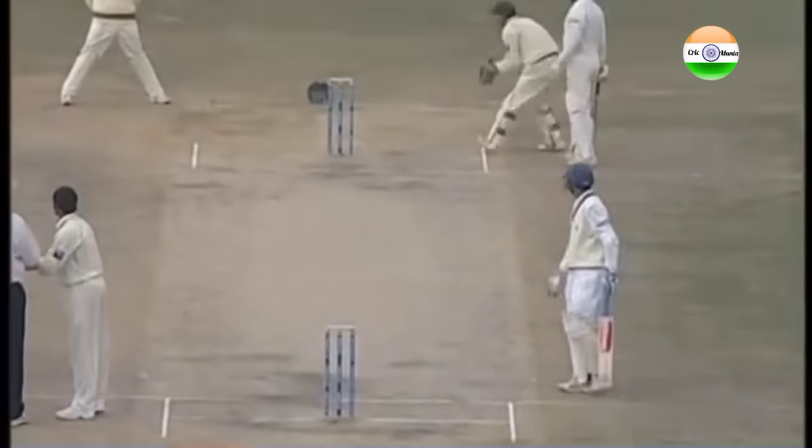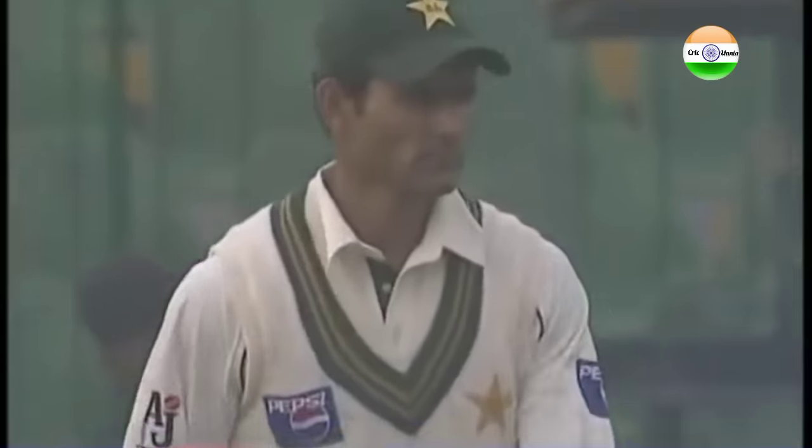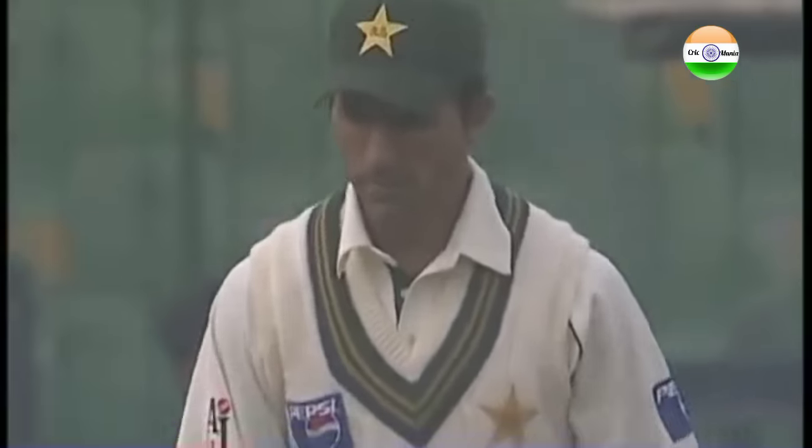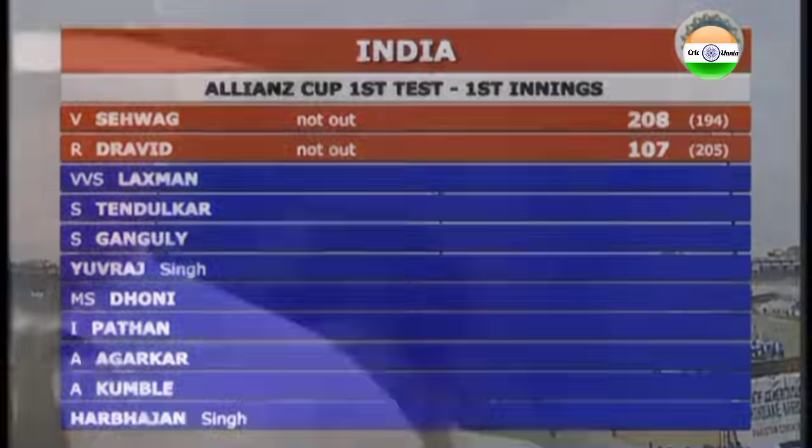Abdul Razzaq gets there, only one run to Rahul Dravid. 339 for naught. Sehwag 208, Rahul Dravid 107. Still to come: Laxman, Tendulkar, Ganguly. Spare a thought for Saurav Ganguly. He'd be itching to go out there and prove a point on a batting pitch like this.